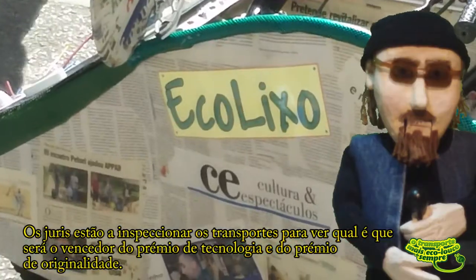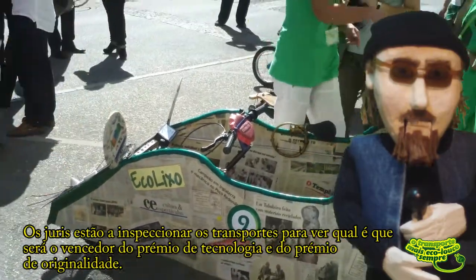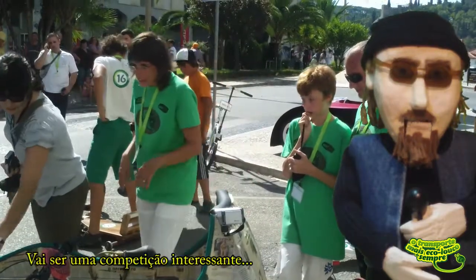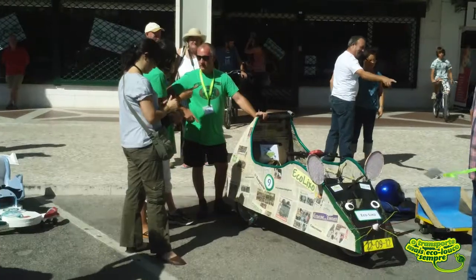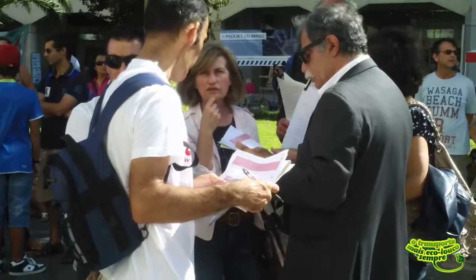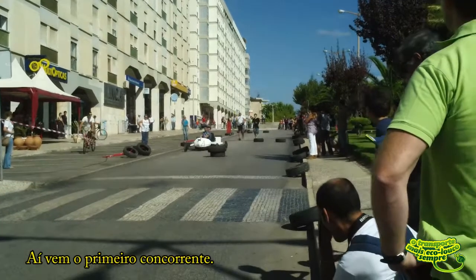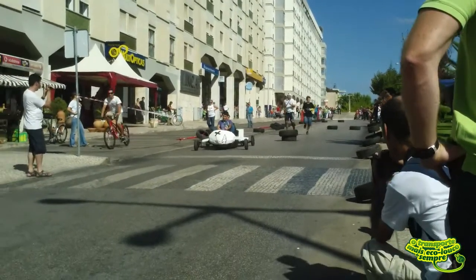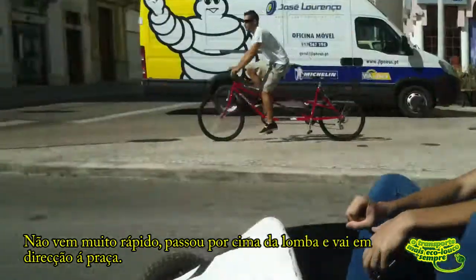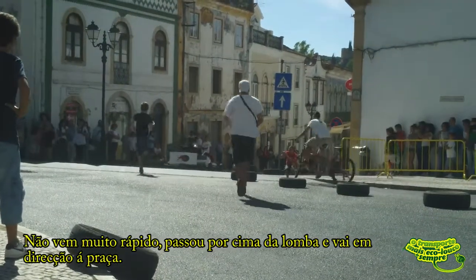Judges are walking around now, looking at every cart and vehicle to see which one could be the winner of the prize for the craziest machine. It's going to be an interesting race. Here we go with the first competitor. Oh, they're getting pushed. And they're over.